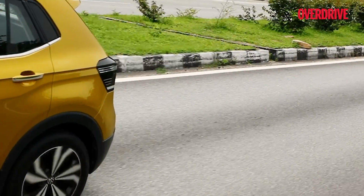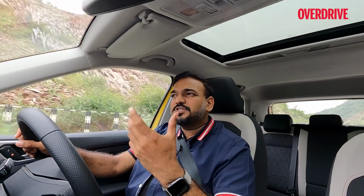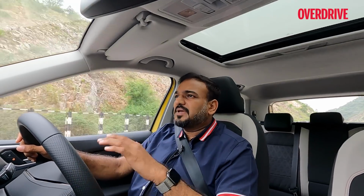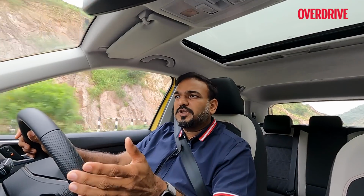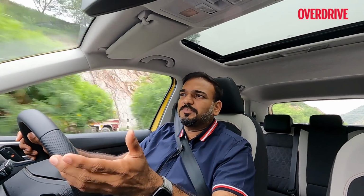Now, a lot of you asked us about the NVH level. Some of you complained that the engine is a bit too noisy in the Kushaq. I didn't find it to be too noisy, honestly. And it's almost the same here in the Taigun. I don't have any engine noise to complain about, really. Yes, there are more refined petrol engines in this particular segment, but this one's not something that I would really complain about. In fact, the NVH is pretty good.